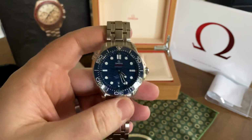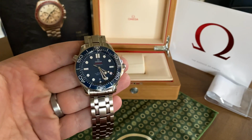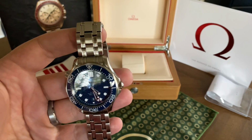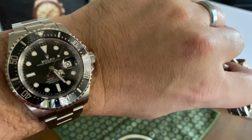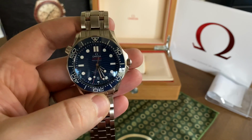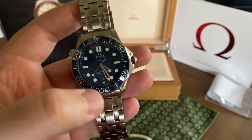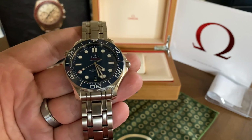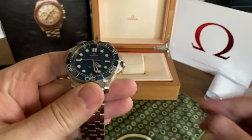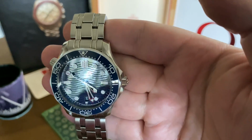So that's another thing, guys. With Omega right now, you can actually walk in to an AD, try on watches, and pick out the one you like. I know that's a crazy concept because with this brand right here, Rolex, you can't do that. Not only can't you do that, but you can't get any price consideration. Well, what do I mean price consideration? I mean chopping a little off the top. Take a little bit of that money off the price, and you can haggle to get one of these things, which is pretty cool. And something that I actually enjoy.